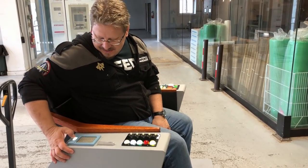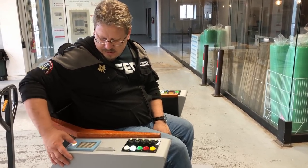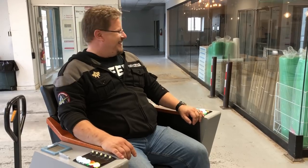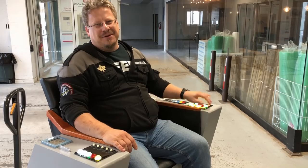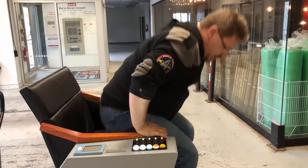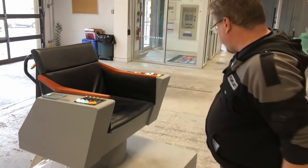Engineering to Captain Cook. Although these sound effects are going to get really annoying. Probably, for three days. Well, we can turn the volume down if it gets too loud. True. Not to mention, the con has a lot of ambient noise, so most people probably won't even hear it. That's why it goes up so loud, I think, too.